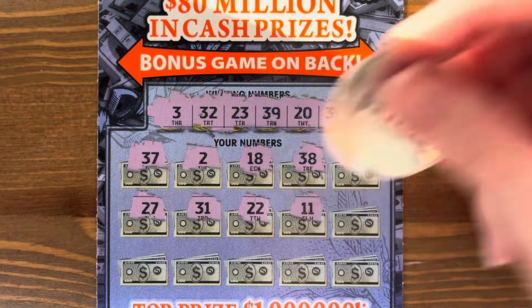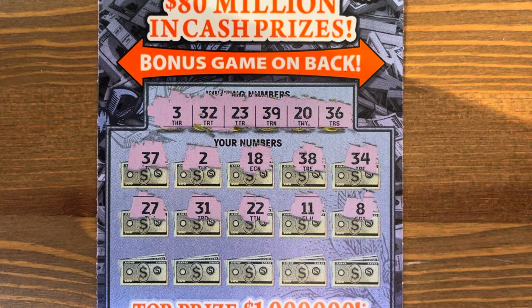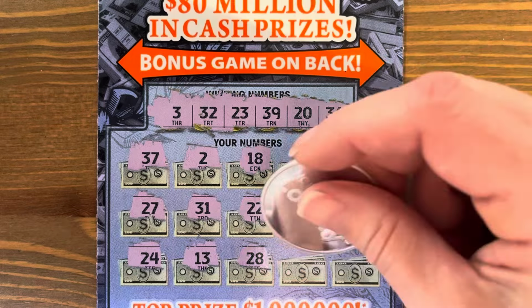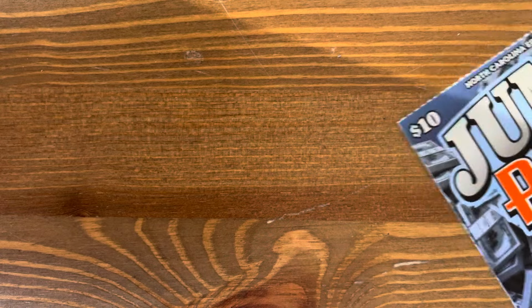Oh, that is awesome. $100. Let's see real quick. What is the odds of winning 100 are 1 in 59.9. So basically 1 in 2 packs. All right. 28, 4, and 1. And that is a no. All right. That was awesome.